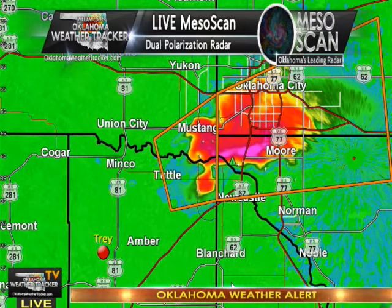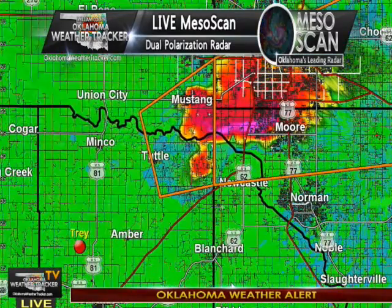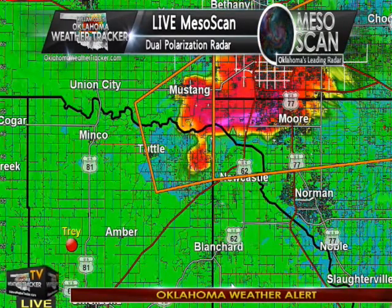There's only a tornado watch. But this is a supercell producing half size hail, winds over 60 to 70 miles per hour, and we do have this hook with at least medium mid-level rotation with it.